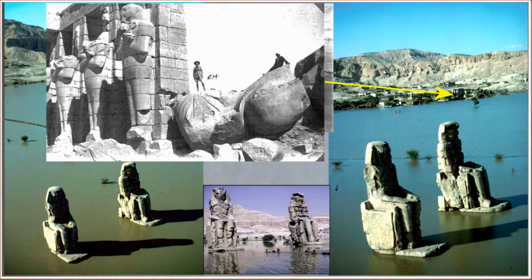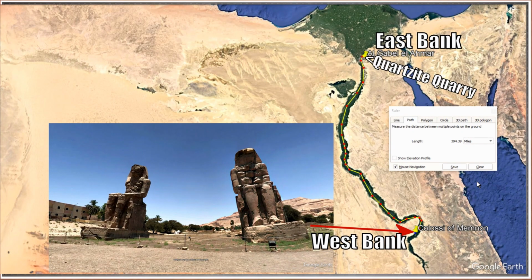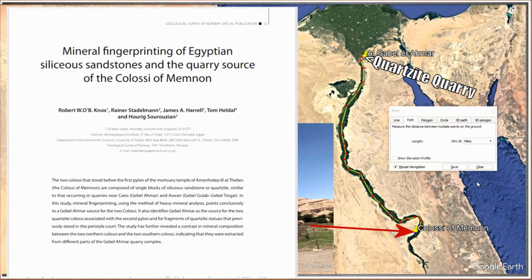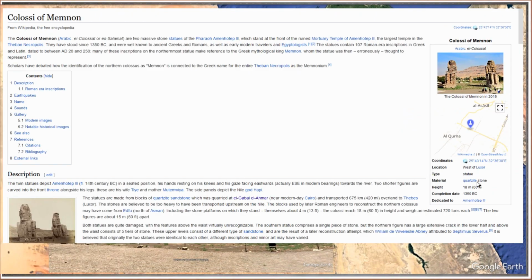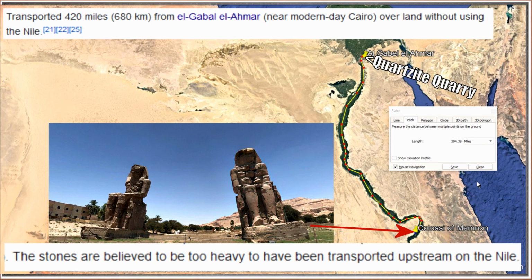So when I say transported hundreds of miles, well, it's correct, they were transported hundreds of miles, but if it's on the river, it's very different from moving them overland. It's only the colossi of Memnon, which are also classed as difficult because they're upstream. They're rare. All the big obelisks and blocks in the Great Pyramid, they're all downstream. So the Ozymandias, the big statue at the Ramesseum, was from Aswan, so that came downstream.